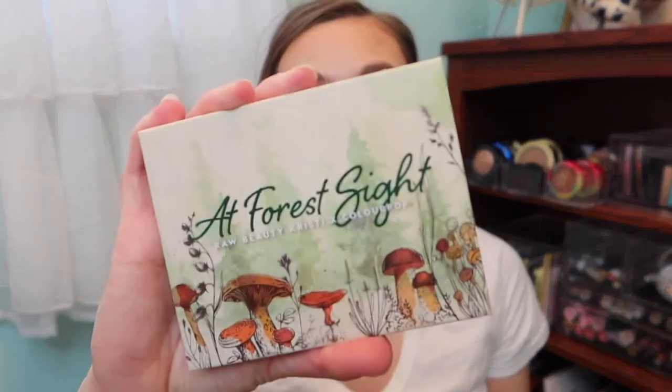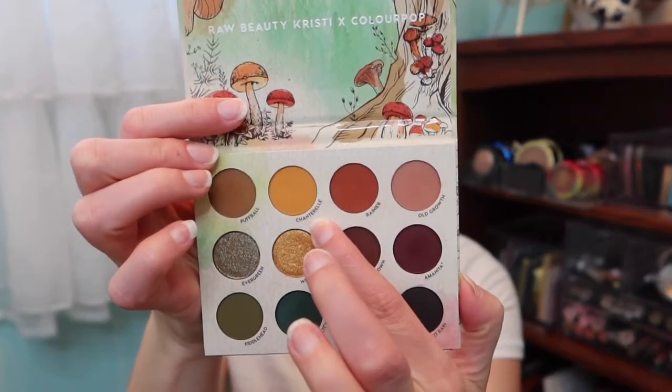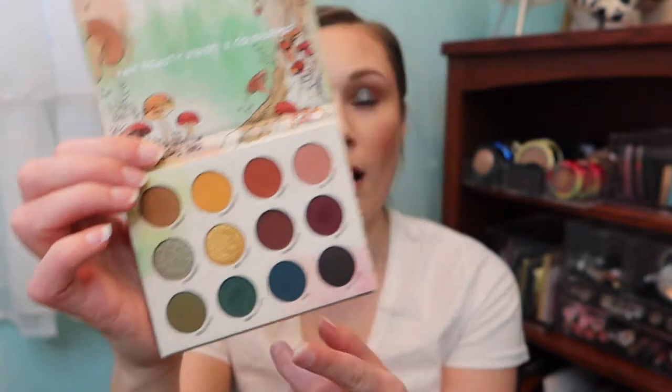So we did At Forest Sight, the Raw Beauty Christy and ColourPop collaboration. For this one, I did Old Growth in the crease. Then I put Chantilly on the lid and a little bit into the crease. And then I did Emerald City, this green color, like an eyeliner, so that it was just a little pop of green, and that was a really pretty combination as well. So this week, let me know what palette you guys want to see me use from these.